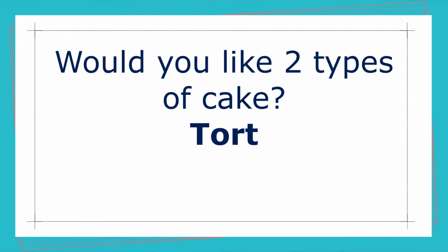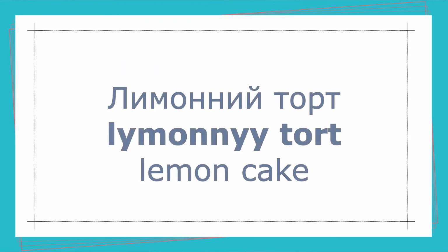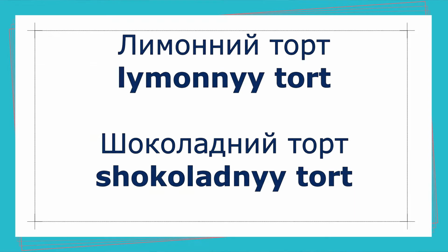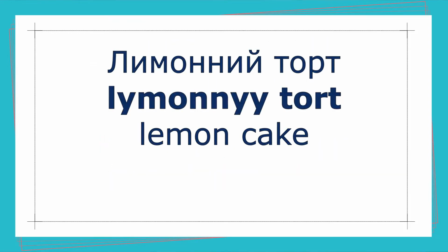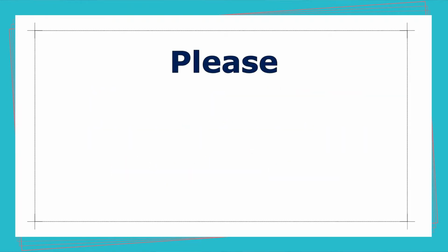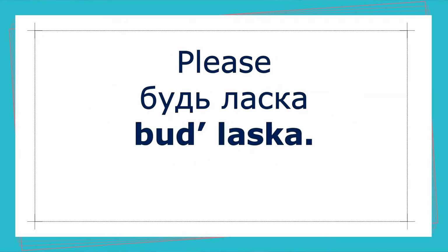In fact, we have two types of cake. Лимонний торт, шоколадний торт. Which one do you think you'd like? Лимонний торт, шоколадний торт. Remember, please is Будь ласка.